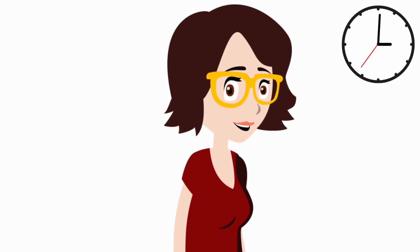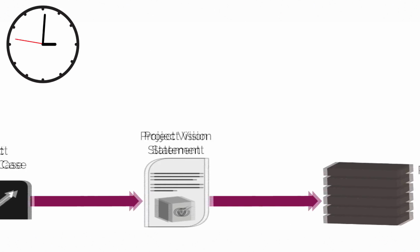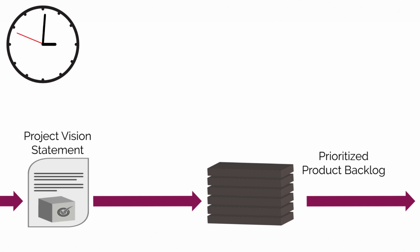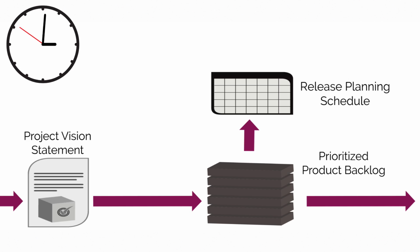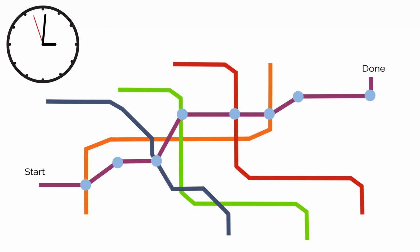The product owner identifies all the features for this great new widget. He or she is mainly responsible for prioritizing them in what we call a prioritized product backlog in order of business value. In other words, the items that are most important to the business get worked on and pushed out the door first. From this emerges a release planning schedule, which is basically a roadmap to the final destination, which is the done product. And the stops along the way are the orders in which the items and features for that project will be released.